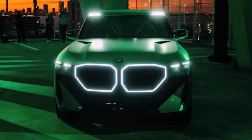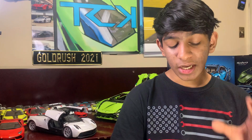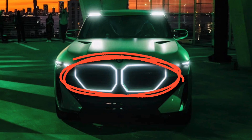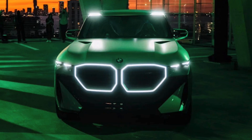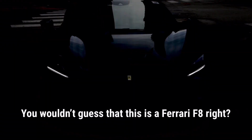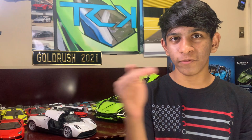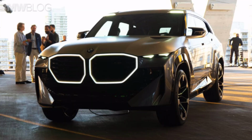I think the production model will actually have a little bit of a smaller grille, but what I do like on this grille is the headlights. Not really the headlights, but the running lights are actually surrounding the entire grille, and I absolutely love the idea of that, because when you're in the dark, you wouldn't really know what that car is. Say, for example, the Ferrari F8 Tributo and McLaren 720S without the headlights on. Those cars, you won't really know what cars they are, because it just has one vertical line going straight on the headlight, and it doesn't really have any sort of identification or identity to the design. But in this, it has a very, very strong identity to it, and you will know what it is as soon as you see it in the dark.